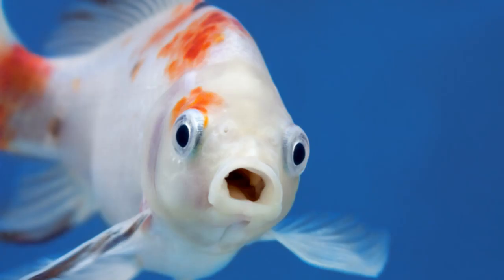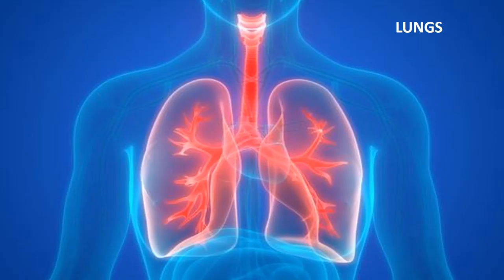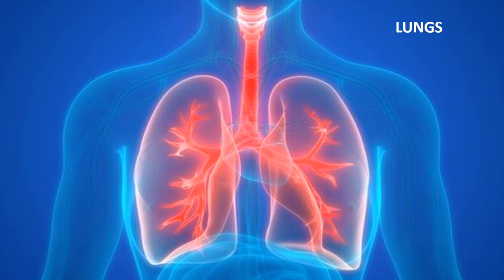Thinking time. Why can't fish live on land? Fish can't live on land because they have gills to breathe in oxygen and not lungs. To breathe in oxygen on land, lungs are required.